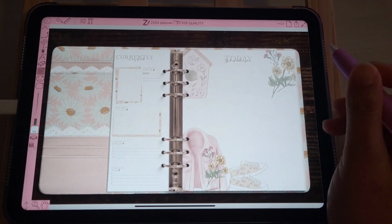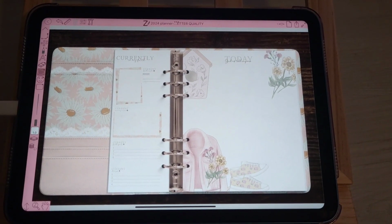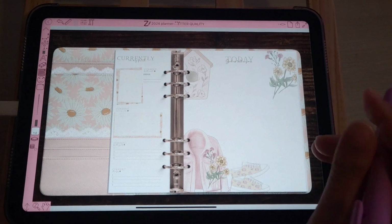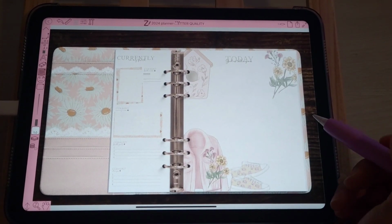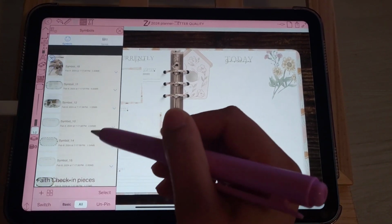So we have this here. Now, let me adjust this lighting because I want this to be good. Hold on real quick. Sorry about the shaking. I think the lighting was good. I think it's just me tripping. So anyways, let's go ahead and pick out some more pieces.